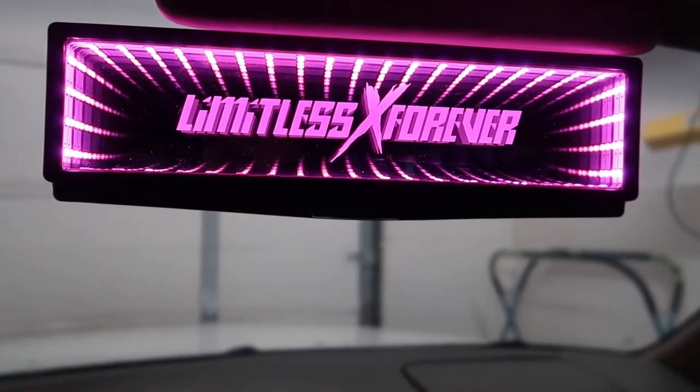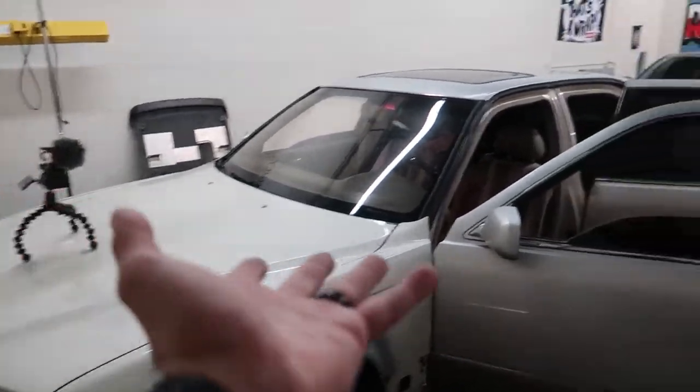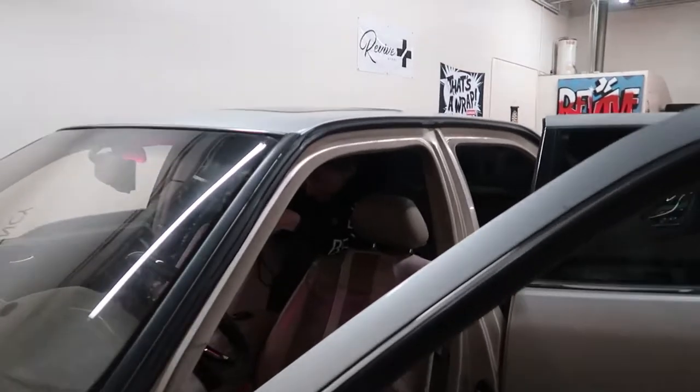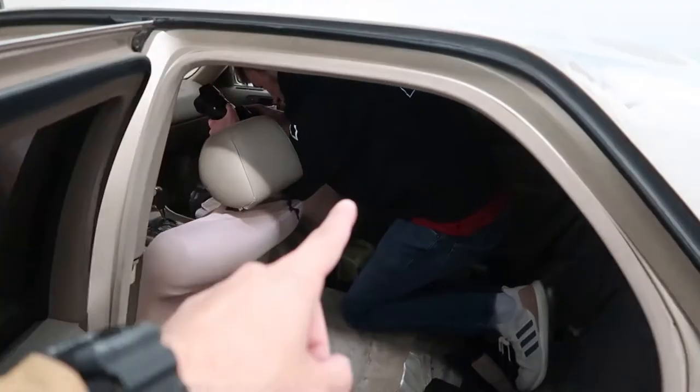So now we're gonna go ahead and get some first product shots with the pink one and the rest of the mirrors. Look at Brandino, what is he doing right now? This man is in the back seat, but for those of you that don't know, I don't have a back seat, plot twist, but Brandino is already working his magic.